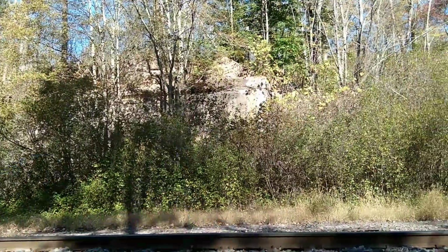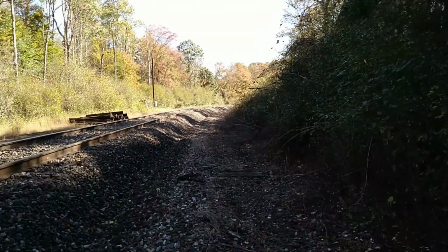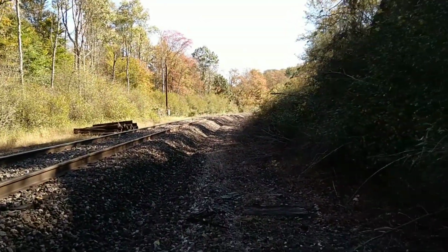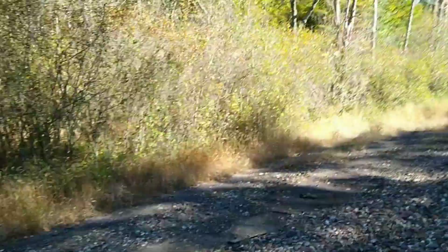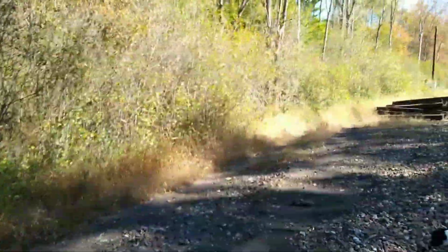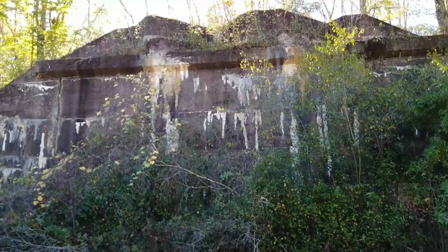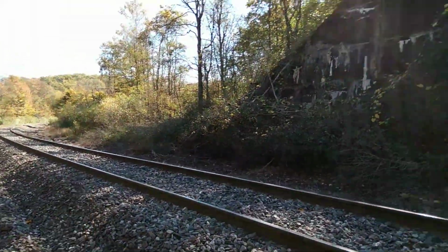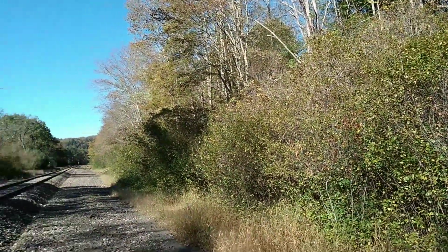And there's your east abutment. And there it is. So that's your west abutment for the bridge crossing the former Lehigh Valley main line. East abutments behind these trees right here.